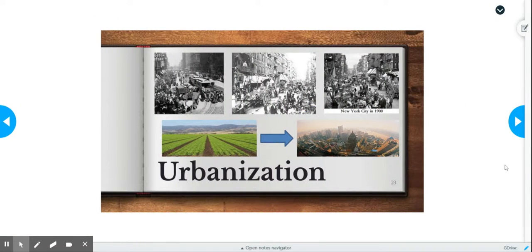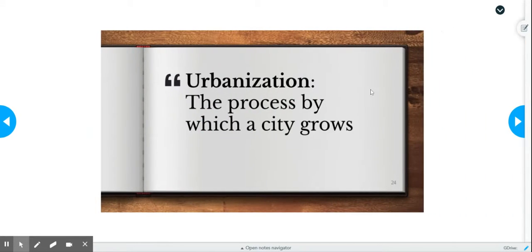All right, urbanization. Urbanization, you can see, is moving from the country to the city. So the rural to the urban. And you see the crowded New York City streets here. Urbanization, the process by which a city grows.